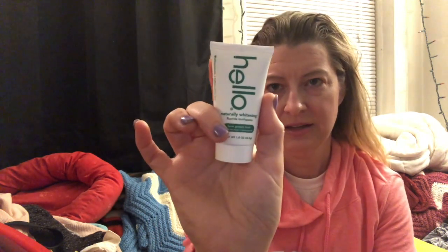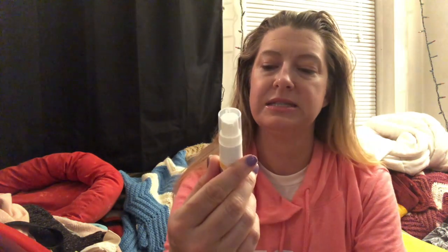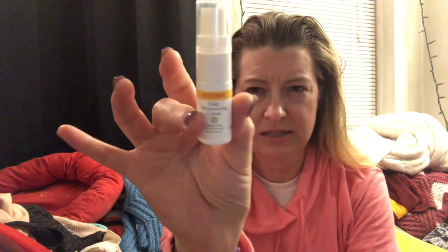Again, with the toothpaste. Hello, naturally whitening, farm-grown mint with tea tree and coconut oil. Fluoride toothpaste, naturally whitening. So, Hello's an awesome toothpaste brand. I love them. They're so great. Then we have some Burt's Bees Daily Moisturizing Cream in Sensitive Formula.